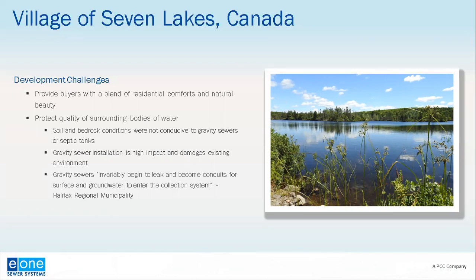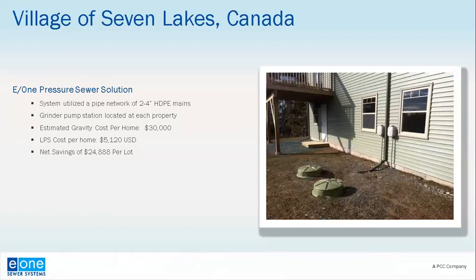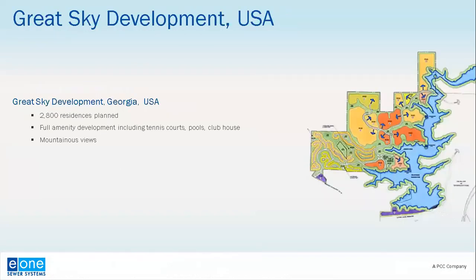So they really started to zero in on E1 ATS, and with our support, they were able to install an all-terrain sewer system. The pressure force mains range in size from 2 inches to 4 inches. The estimated gravity cost per connection was about $30,000. Again, very similar to Whiteface Club and Resort. The low pressure sewer cost per home was about $5,000. We saved them roughly $25,000 per lot. An incredible cost savings. And again, just like Whiteface Club and Resort, they were able to defer those costs, and the sewer system itself was not a significant financial strain on the organization, and they didn't have all that money tied up in expensive gravity sewer that would have taken years to return on their investment.